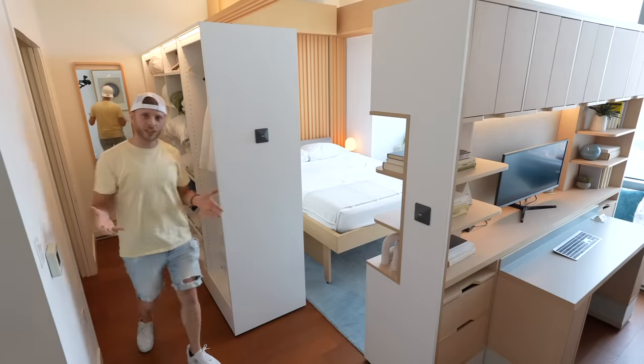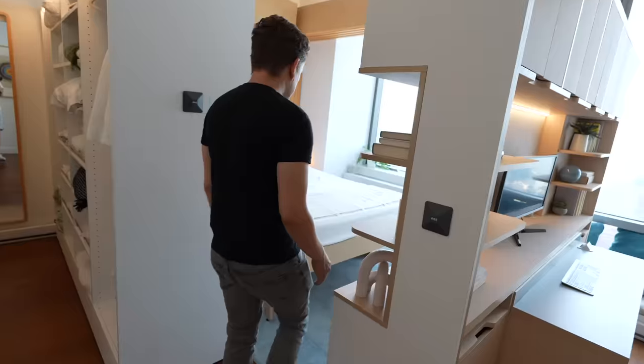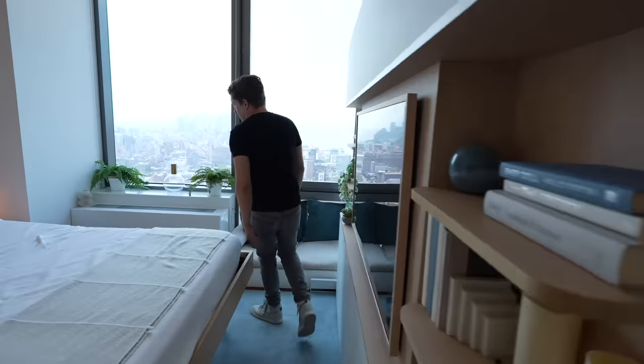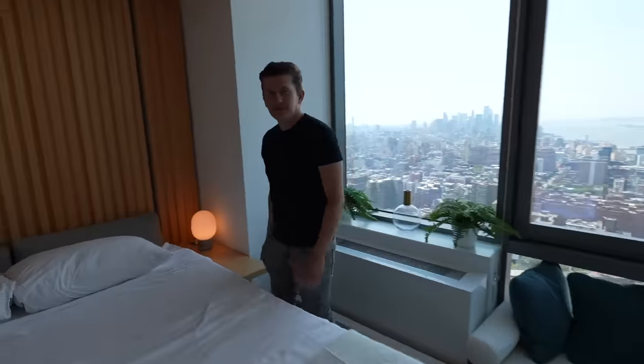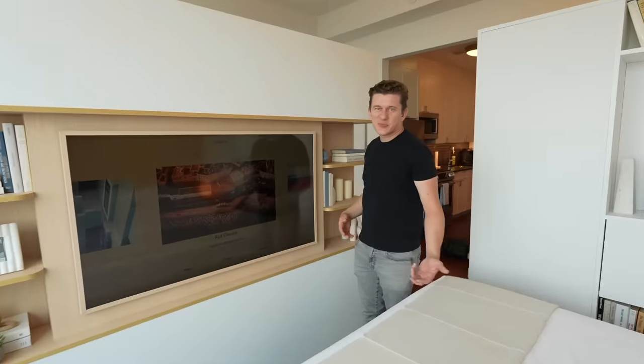So this is what it looks like with everything out. The office, the bed, the closet. It's like a little labyrinth, but there's enough room. Everything fits perfectly. I guess if you wanted your TV to be closer to you, you could leave the office open because now it's right there. You get the IMAX experience that way.